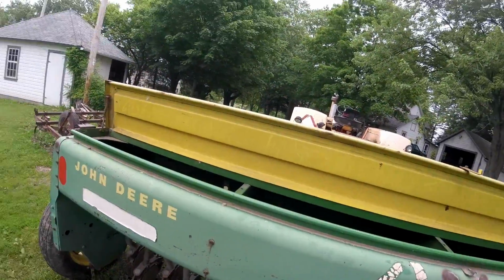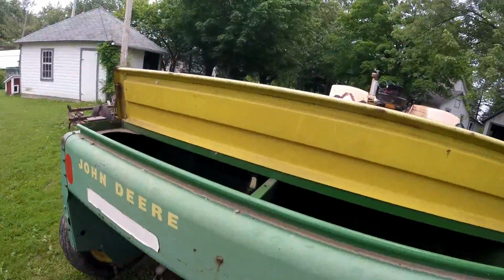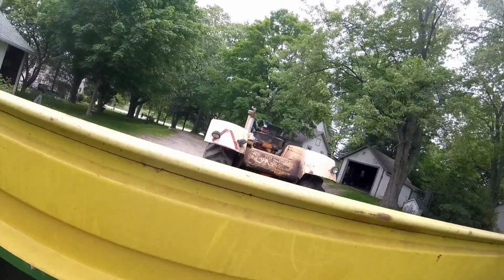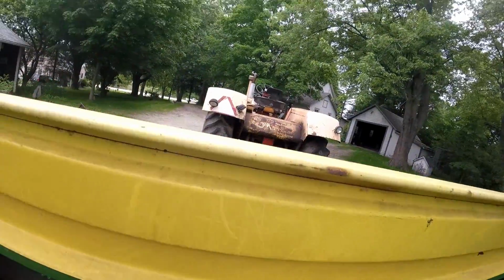Found a mouse nest in it, so I gotta blow this out real quick. I got the most of it out right there. Gotta blow it out. You can see it's pretty messy in here from them.